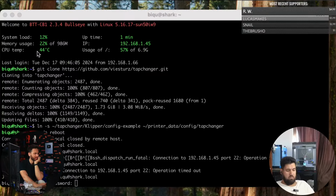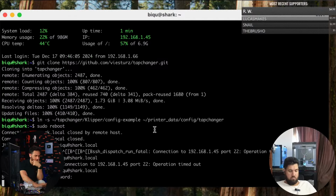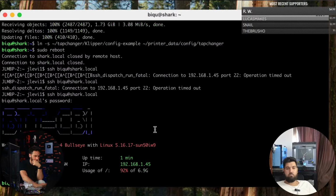And the ping is fast. 237 milliseconds. So, the connection. Use PuTTY. Here it goes. Okay, we're in. Weird stuff. But, oh, Clipper loaded. Look at that.